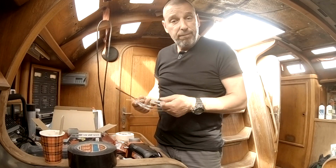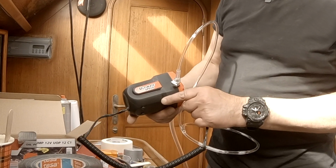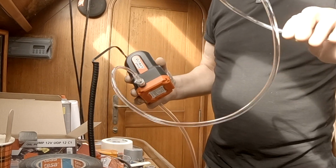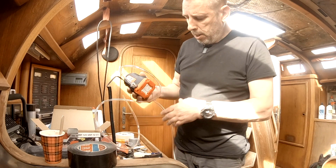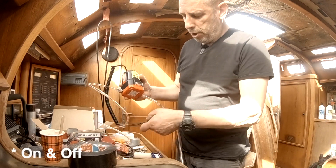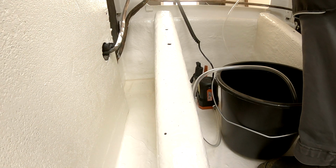Lidl has some good stuff, mostly cheap. Now this pump, from the fantastic name Ultima Speed, has an input. You see, it's a small diameter hose, so it will fit neatly in your engine, and a bigger hose for the out. It has an on and an off switch, and you can plug it to a 12-volt battery. So let's do that. Now let's see.